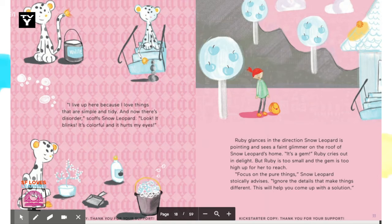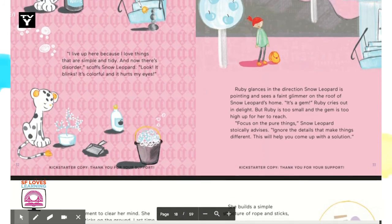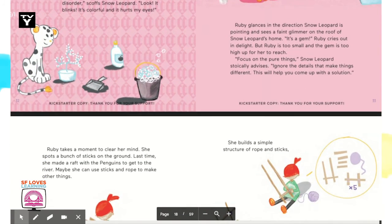Ruby glances in the direction the snow leopard is pointing and sees a faint glimmer on the roof of the snow leopard's home. It's a gem! Ruby cries out in delight, but Ruby is too small and the gem is too high up for her to reach. "Focus on the pure things," Snow Leopard stoically says. "Ignore the details that make things different. This will help you come up with a solution." So the snow leopard is giving her some advice.